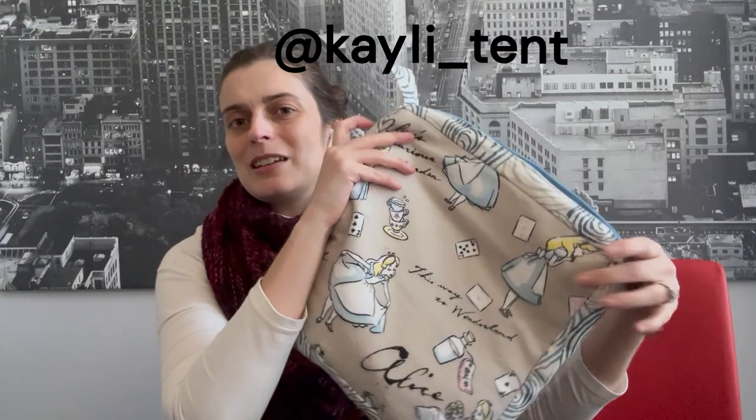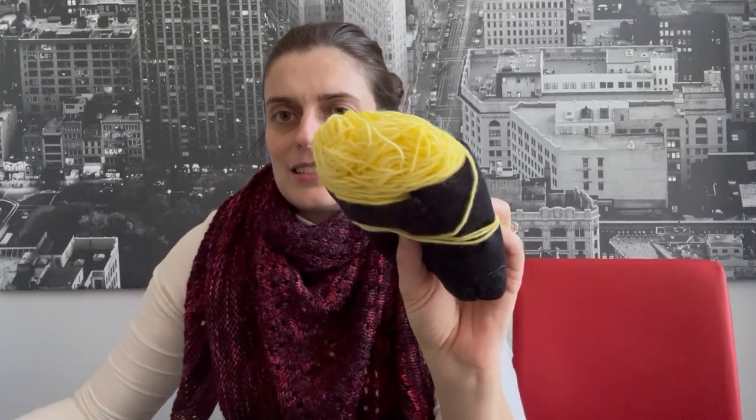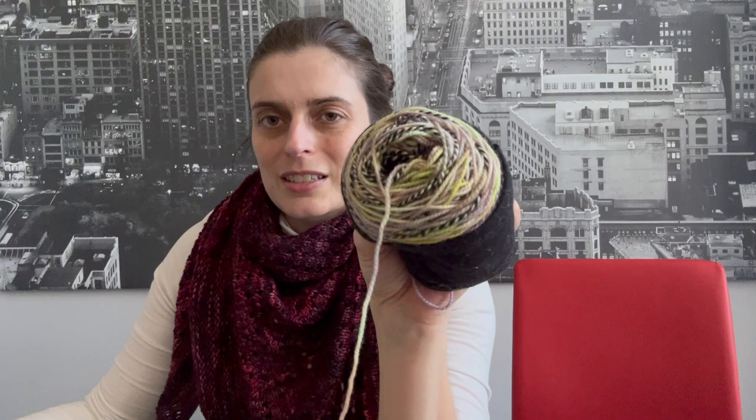I have everything in my Kayli 10 stitch bag. I love this. It's like fat flannel, very, very soft, and the colors kind of fit-ish with the color of my shawl. I showed the colors last time. They are from an Ottawa-based dyer, Revolution. So this is Petit Poussin, Small Chicks. And the other one is First Crocus. So it's kind of that zebra-ish yarn. It's such a cool effect. I love it. I'm really happy.